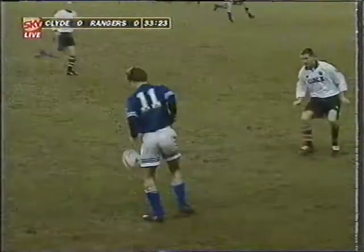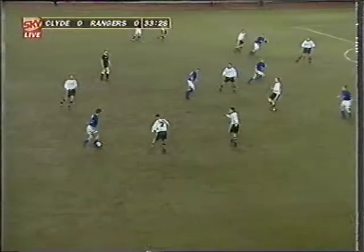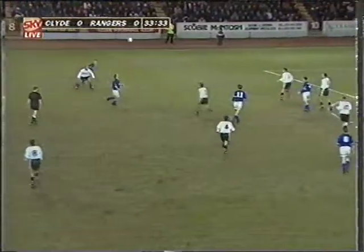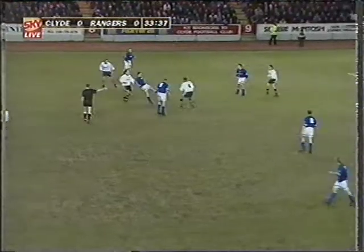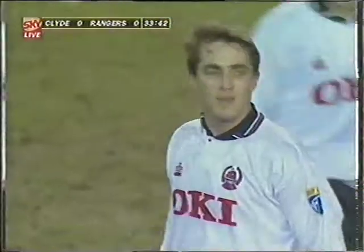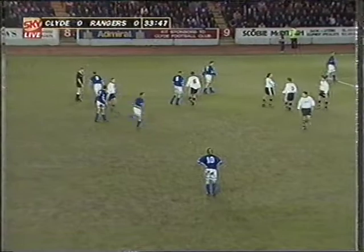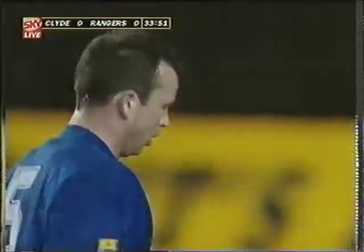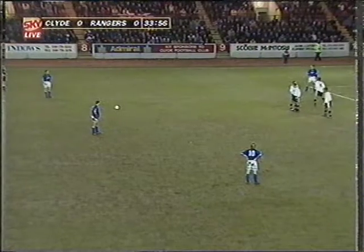Ferguson picks out Laudrup. He's closed down rapidly by Knox. Good challenge made by Gillis. Ferguson's header. Free kick there for the foul on Ian Ferguson. Petey on his way forward by Tommy Harrison. So Rangers have another chance with Gascoigne to create. Alan McLaren is going forward, the only central defender to do so.